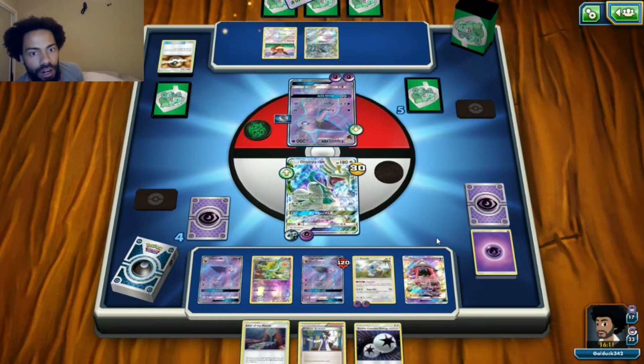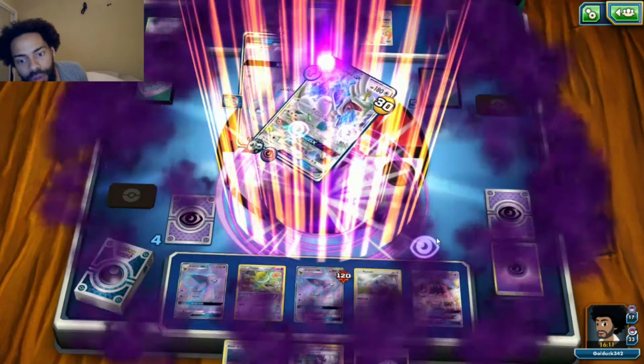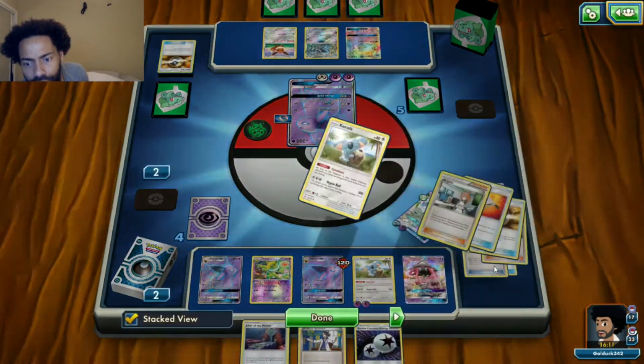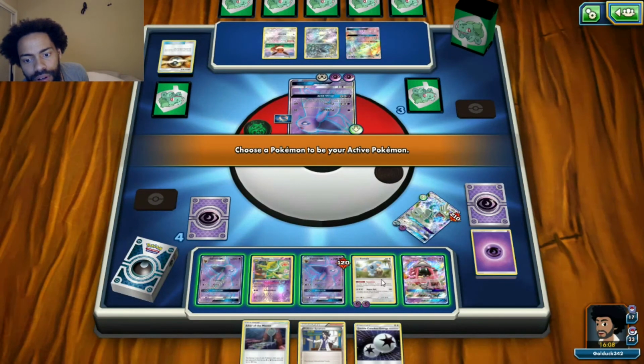Okay, so we have 1 energy acceleration. So our Drampa is definitely done for. Even without the 30 damage, that's a 1-shot. So we only have 1 Drampa, and I'm pretty sure we already used the Rescue Stretcher, so... Alright, Komala, it's up to you, buddy.